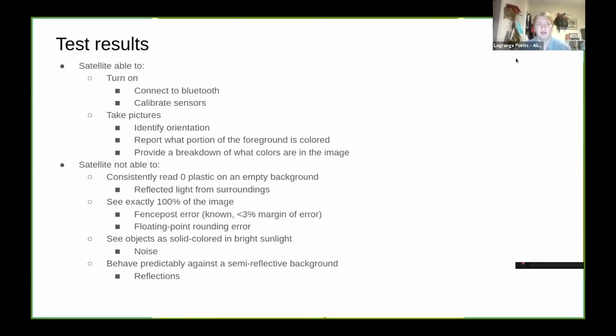All right, the main results of our testing were our satellite was able to connect to Bluetooth, it was able to calibrate its sensors, identify which direction it was facing, take a picture, report the portion of the foreground that it identified as being a color other than the background, and it was able to provide a detailed breakdown of the ranges of colors present in the image. It wasn't able to consistently read zero plastic against an empty background, which we're attributing to reflected light from surroundings and the fact that our test surfaces were not matte. So it was sensitive enough that it was seeing reflections of other objects in our test surface.